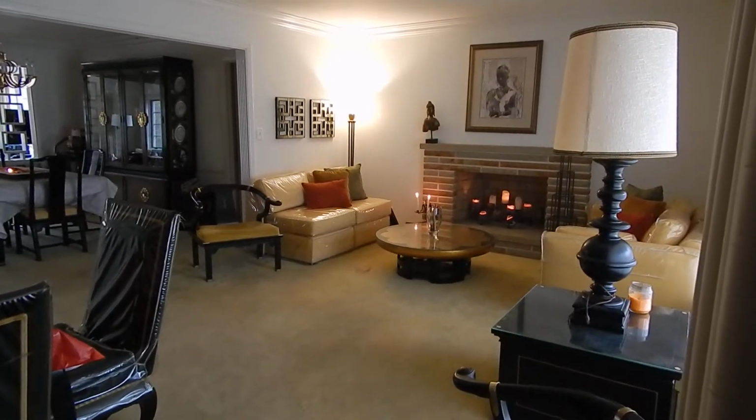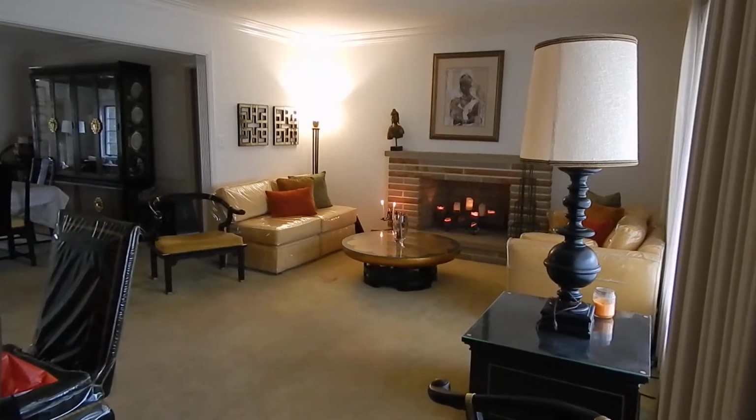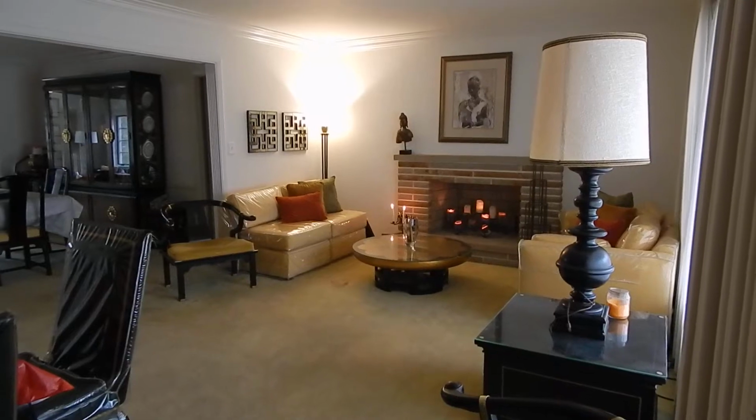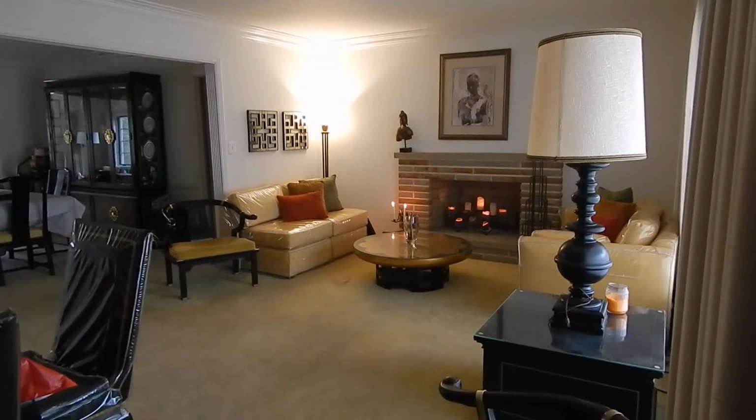I figured what I would do today is just show you all my downstairs, not the whole downstairs, but just the living room, dining room, and family room.